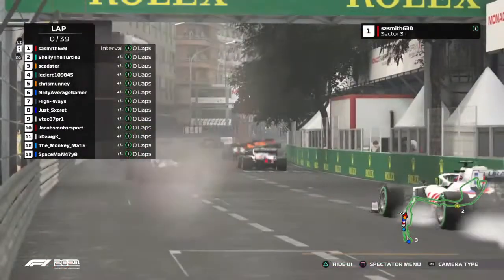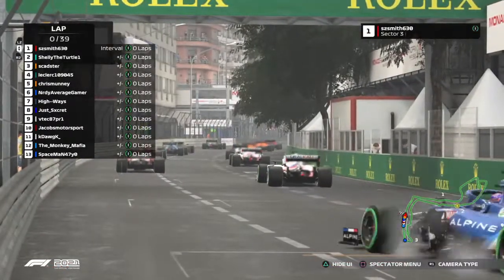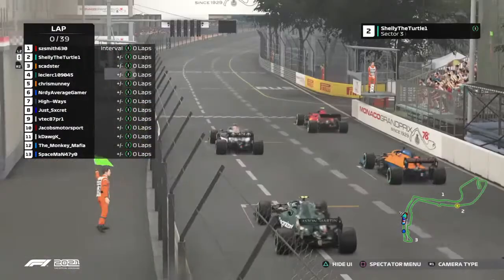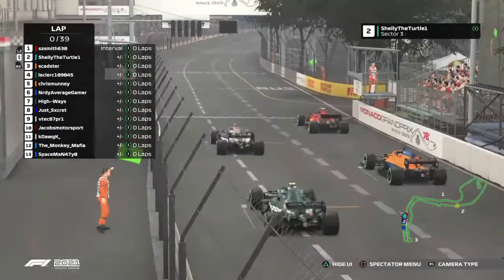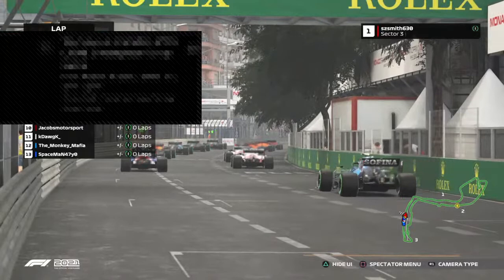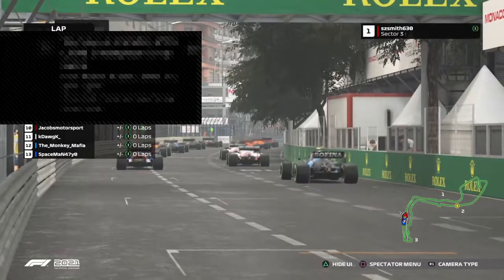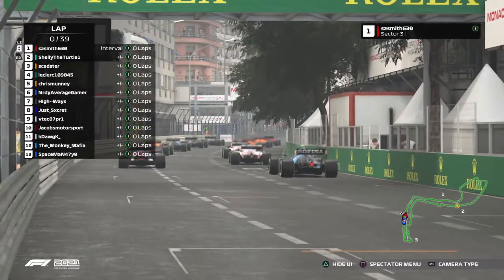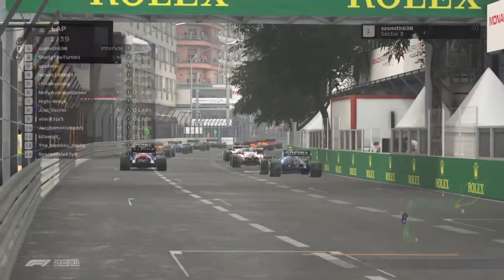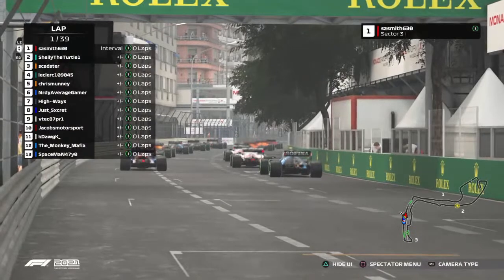Alright, let's get to the front of the grid as the rest of the field comes through the final couple of corners. Not liking this camera angle too much, but we'll get ready. Hopefully we keep it clean through turn 1.